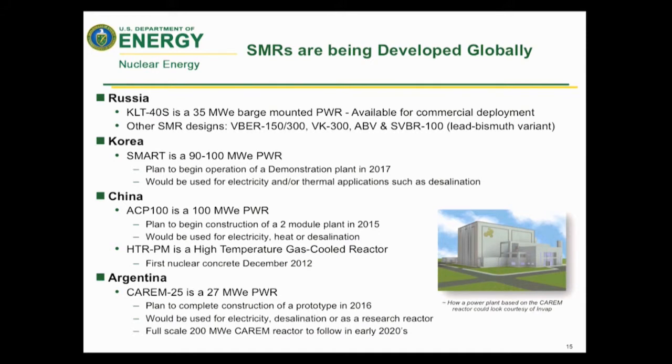Now, worldwide, there's also lots of interest in SMRs. Russia has a barge-mounted unit that they plan to deploy along the Arctic Circle, parts of their country where, right now, diesel fuel is the answer for electricity at those locations. So they can put a reactor on a barge, put it into port, and power the city. Korea has been developing an SMR called SMART, on the order of a 100 megawatt electric pressurized water reactor. And they have plans to build a demonstration in the next few years.